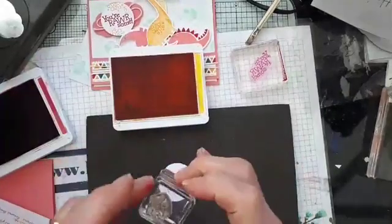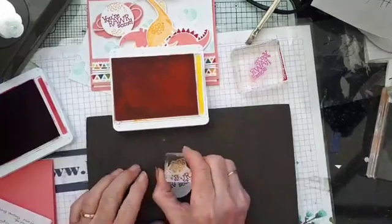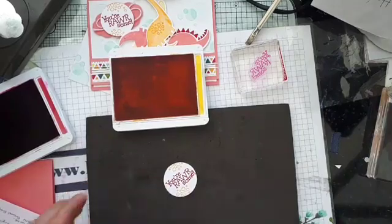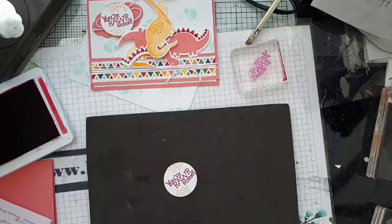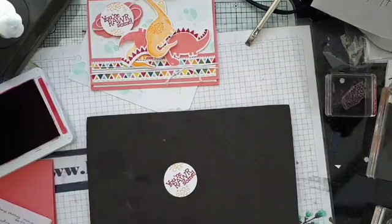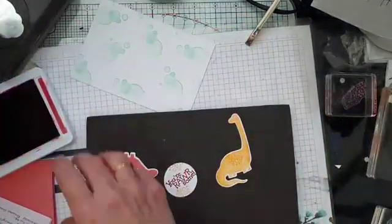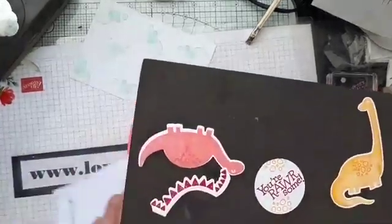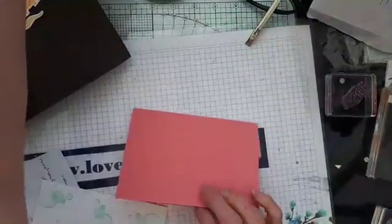So I'm just going to ink up this little stamp and pop some spots, some bubbles, whatever, onto that little circle just there. So I think that is most of our, or all of our stamping done. Now we just need to put our card together. So let's close up this ink pad, move those to one side, bring in all our bits and pieces, and let's start to put him together.